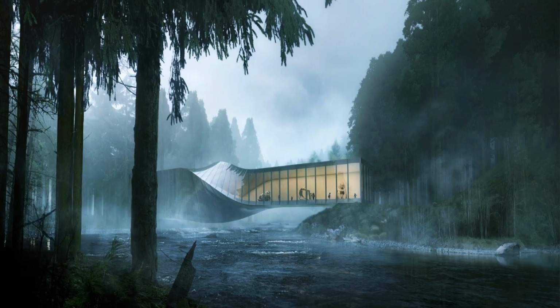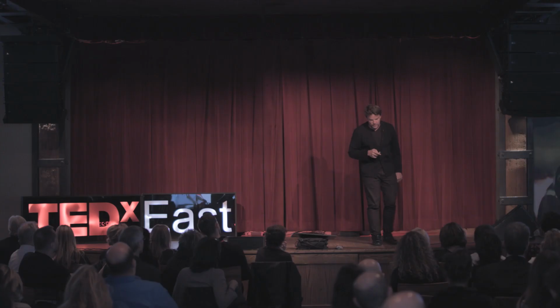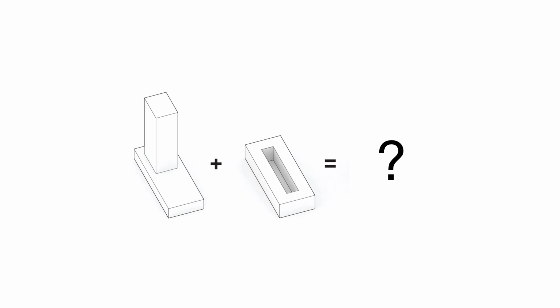So then we leave Scandinavia, and 6 years ago I moved to New York because we got invited to look at a site on the Upper West Side in Hell's Kitchen. And we got the idea to try to combine the density of a Manhattan skyscraper with the typical communal space of a Copenhagen courtyard, or essentially try to see what a court scraper would look like.